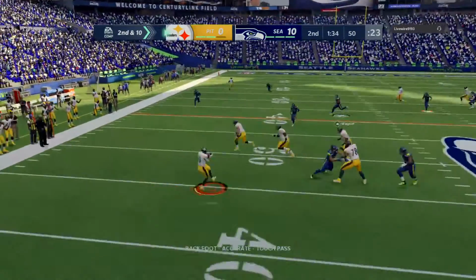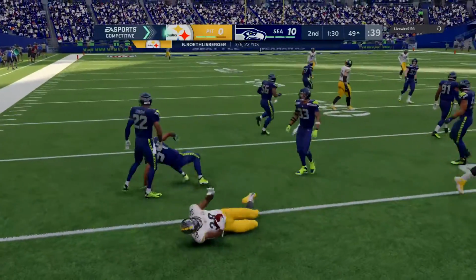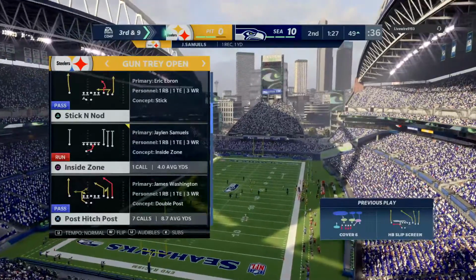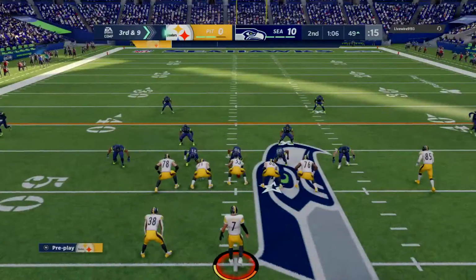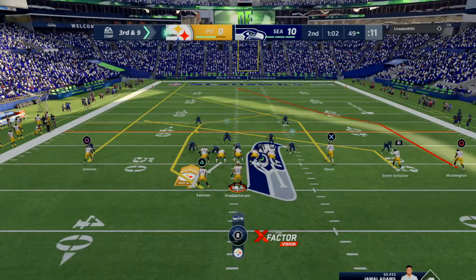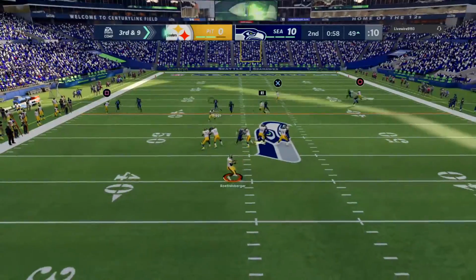Roethlisberger will throw, setting up the screen, this is Samuels, and he'll get it into enemy territory just across midfield at the 49. They do get a yard there, but only a yard, which leaves them with 3rd and 9 looming. This defense is tightening up a bit. That last catch was just 1 yard, making it 3rd and 9.